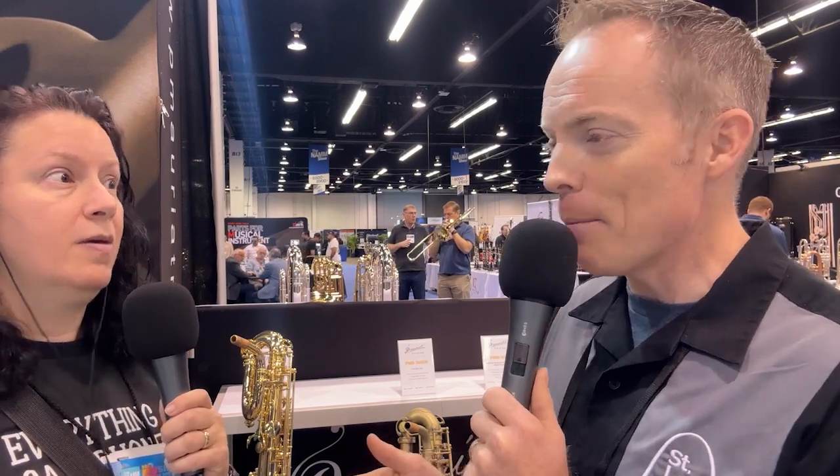You know, no case is completely foolproof. If you drop it off a 10-foot loading dock, it's going to get damaged. But it's great if you have a seventh grader, sixth grader playing bari sax in jazz band. They may not even be able to lift the case. So grab the end of it. It's got nice big wheels. Take it wherever you need to go. I would be taking advantage of the wheels myself. Just going to say that. For sure.